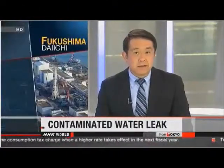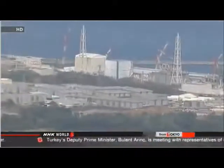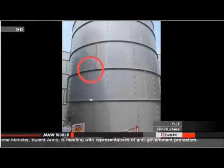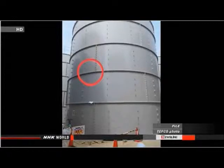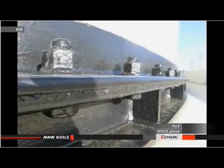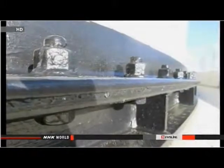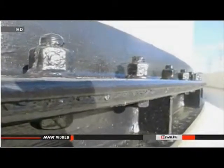The operator of the crippled Fukushima Daiichi nuclear plant says it has found a leak in a tank that stores water contaminated with radioactive substances. Officials at Tokyo Electric Power Company say they confirmed the leak shortly after noon on Wednesday. The tank is used to store water from a reservoir where leaks were discovered in April. It's one of about 1,000 tanks used to hold contaminated water. TEPCO officials say water is dripping from a joint every 3 to 4 seconds. They say they're investigating the leak. They say so far there has been no rise in radiation levels at the plant.